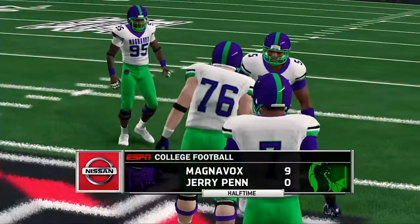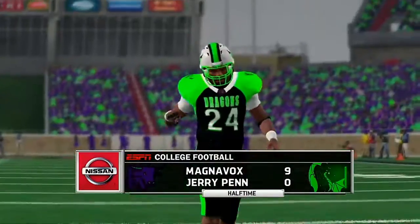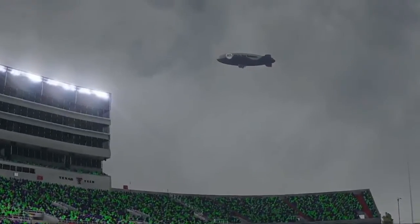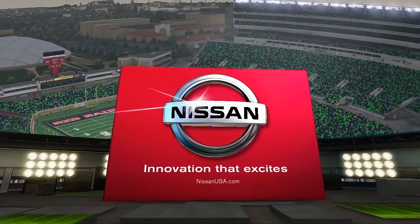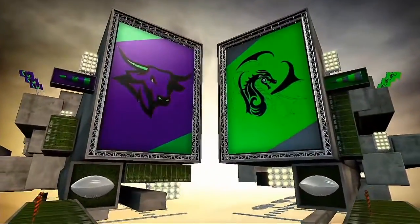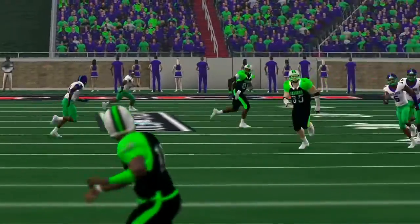We're halfway through, and it's been a good one. Our score here in Lubbock: the Mavericks 9, the Dragons 0. Glad to have you with us in the studio for the EA Sports NCAA Football 14 halftime show, presented by Nissan. Innovation that excites. Reese Davis and David Pollack here, completely locked in on that first half.